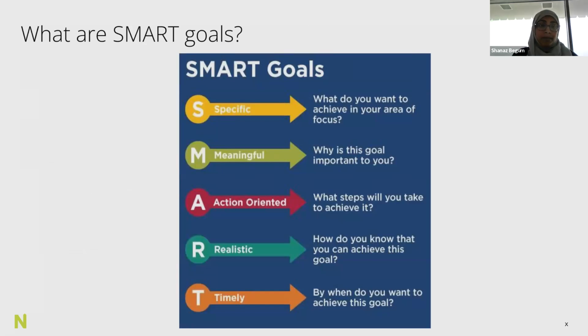I support you to make SMART goals. SMART is an acronym: specific, meaningful, action-orientated, realistic, and timely. So when we look at your health and well-being and you want to set goals for yourself, they have to be specific. So what is it that you want to achieve? What is your area of focus? And they have to be meaningful, so it has to be something that is important to you.